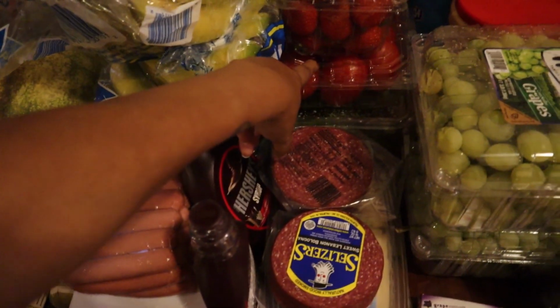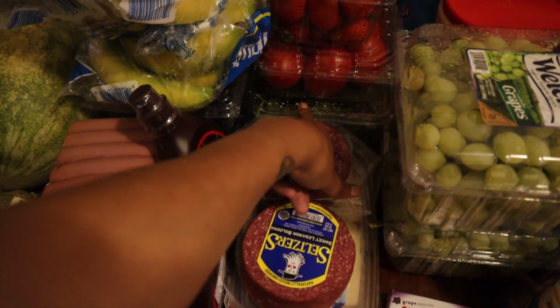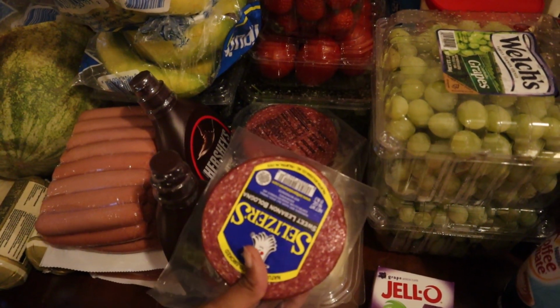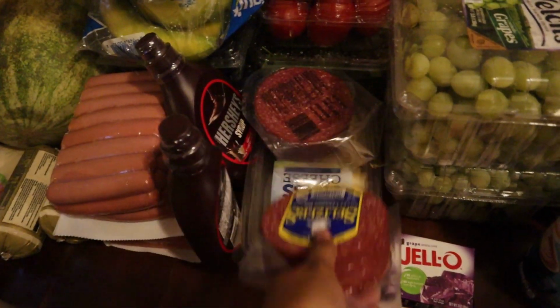I got tomatoes down here and then a container of spinach for salads. I got the kids two packs of the sweet lemon bologna and Swiss cheese for them to make sandwiches because I got three loaves of bread.